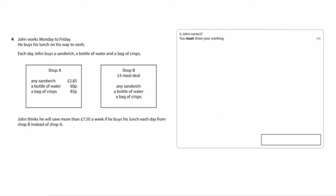Question 4. John works Monday to Friday. He buys his lunch on his way to work. Each day John buys a sandwich, a bottle of water and a bag of crisps. Now shop A, any sandwich £2.85, a bottle of water 60p and a bag of crisps 85p. Shop B is a £3 meal deal, any sandwich, a bottle of water and a bag of crisps for £3. John thinks he will save more than £7.50 a week if he buys his lunch each day from shop B instead of shop A. Okay, so we need to work out how much John is spending on his lunch for 5 days of a week.